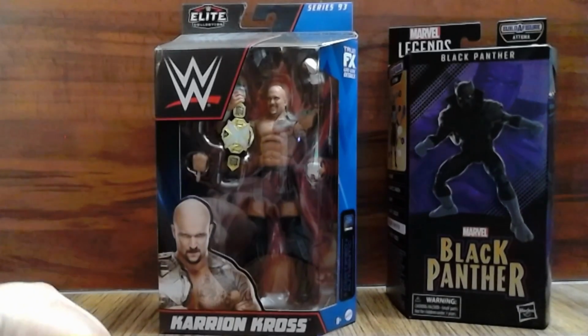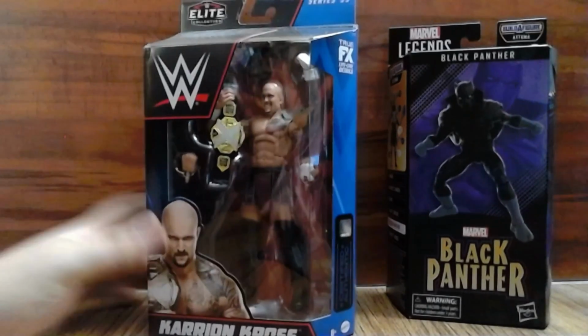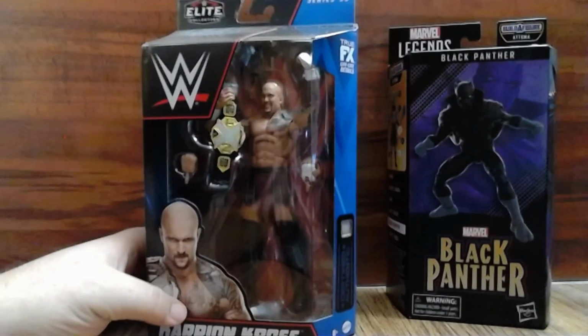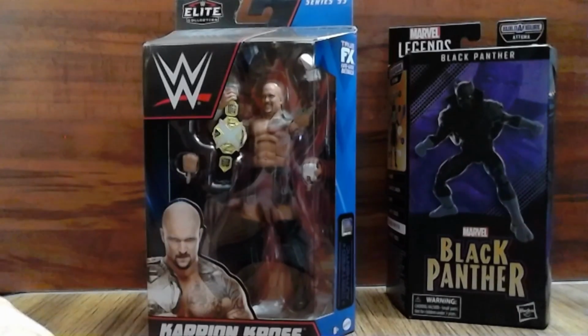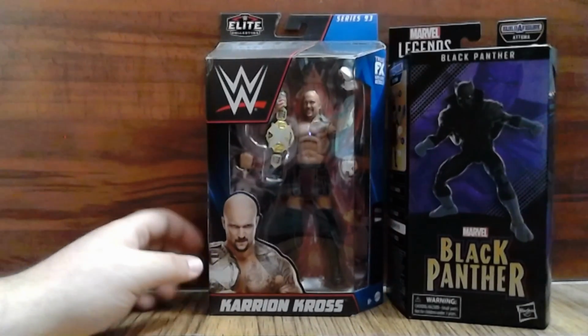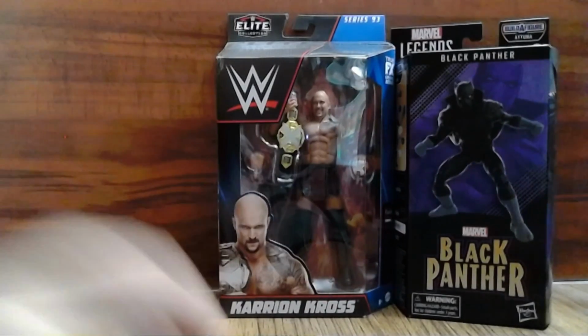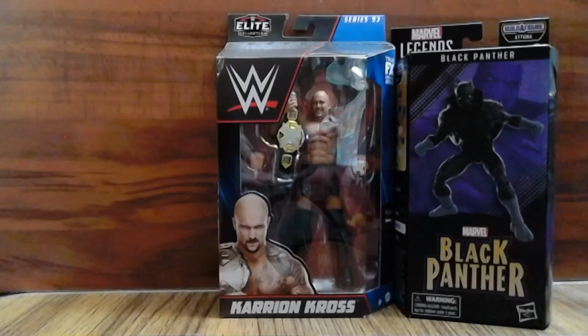Obviously, it wasn't presented incredibly well, but I digress. I think this attire looked pretty good. So this is a pretty solid upgrade, and I get that championship, which I don't currently have. I think I have the old version, or at least the old version of the tag titles, but I don't have that new version. So I'm excited to have this guy and pick up some things I need.